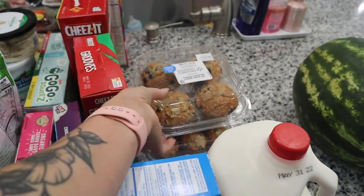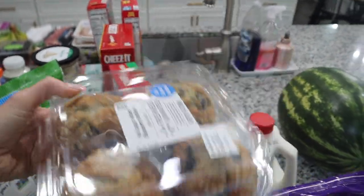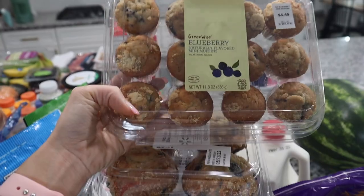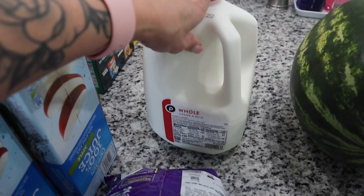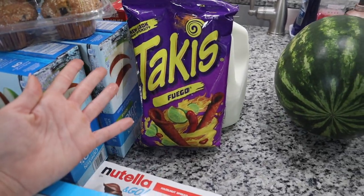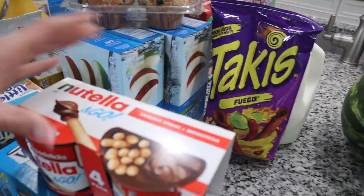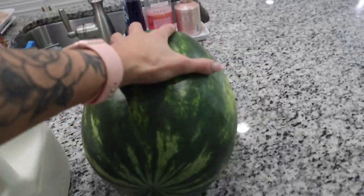I got a couple muffins back here. So I got these jumbo ones for the bigger kids because I've noticed that if I get one of these, it's not enough for the bigger kids and they'll eat like half the pack. So I'm like, okay, we just need to go ahead and get a bigger one for them and then the smaller one for the smaller kids. And then also a gallon of milk. This is primarily for Fletcher. And then Aria requested Takis. This is her favorite snack. I don't know how she eats these, but my stomach would be done, but she loves them. And then I also got them some Nutella to go, some fruit snacks, and then a big old watermelon.